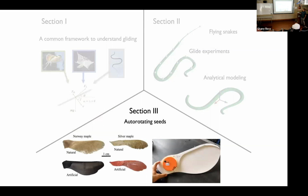All right, the final section. It's not exactly a glider, but I thought I'd throw it in. It's auto-rotating seeds. If you haven't seen maple trees, we've got a lot of maple trees in Virginia. I don't know what you have here. I forget. Cypress.